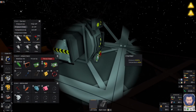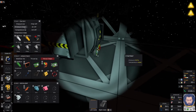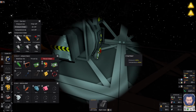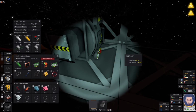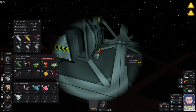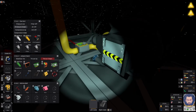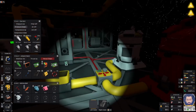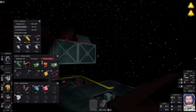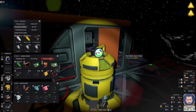When this hits zero, should be any second now. 6, 5, 4, 3, 2, 1. Zero. Okay. Shut that off. Should go check my CO2 tank, because I don't want that to get over full and explode. It'd be very bad. Okay, yeah.